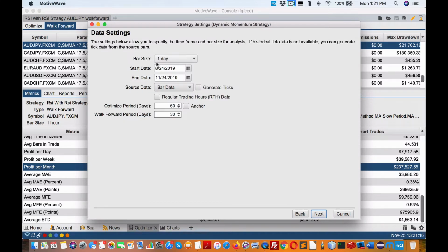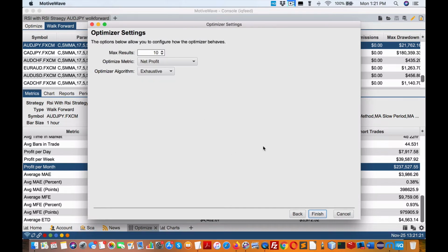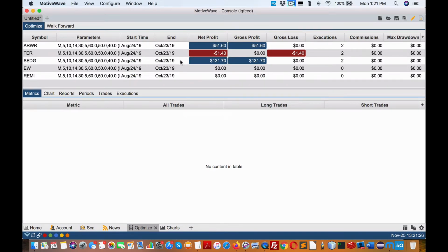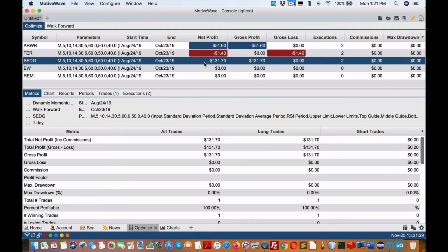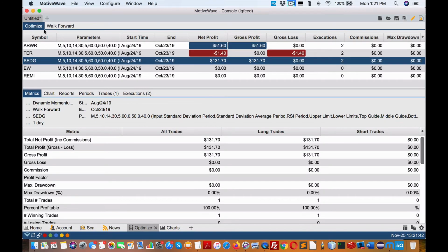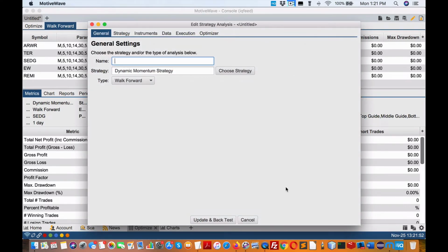Do a 1 day. This is a walk forward. Okay, let's see what kind of winners, losers we have here. So SEDG is the only one. 131,000. Crap. 155. That's 100,000. That's like a 1% return. Crap. Did I say crap? Okay, so let's continue with some other ones.